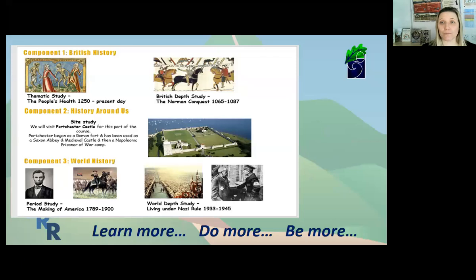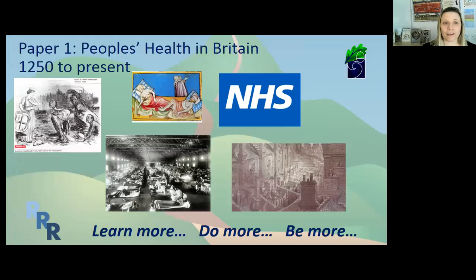Overall, we study three components: a British element, history around us, and world history. And in total, that covers 5 units that we do over 2.5 years. We start in year 10 with People's Health Unit, looking at Middle Ages up to present day. And here we're studying the living conditions of people in cities and towns and comparing them over time.